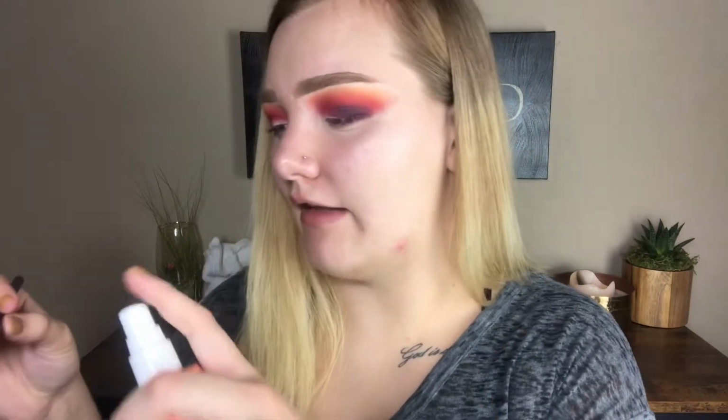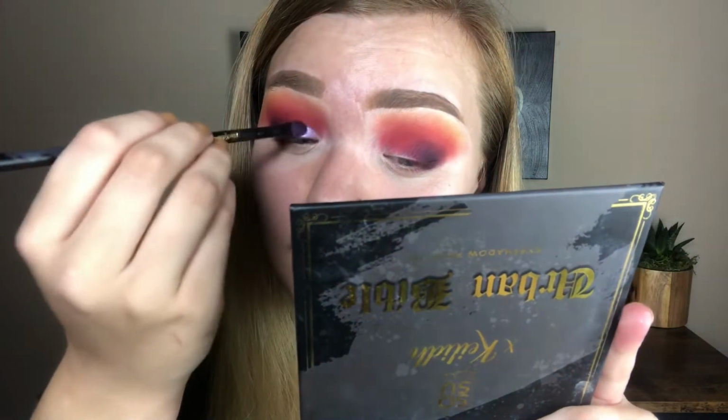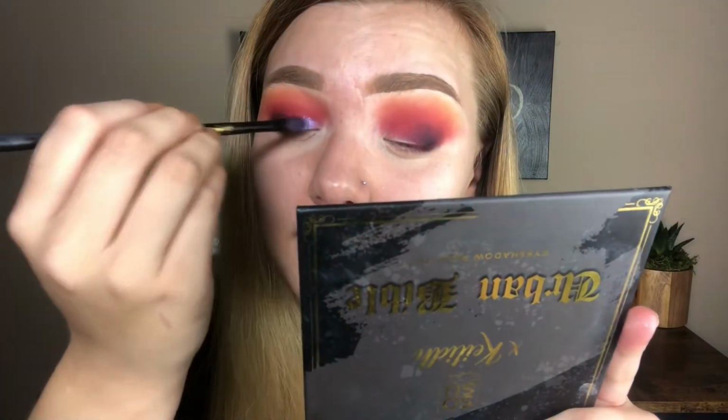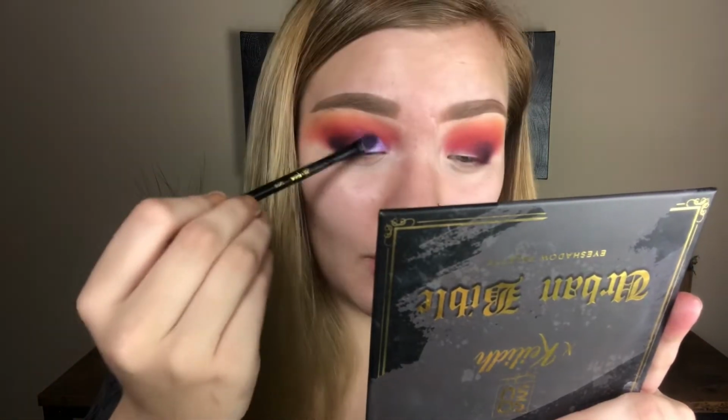Now I'm gonna take this shade right here called Myth. It is the really pretty iridescent purple. I am gonna go ahead and spray my brush just to make this more metallic. Plus it will glide on my eye a lot easier. And we're just gonna do a half cut crease. I guess technically not a cut crease because I'm not using concealer, but you know, that general area. God, this shadow is so pretty. It looks like a unicorn.